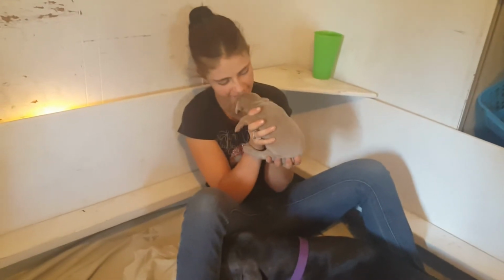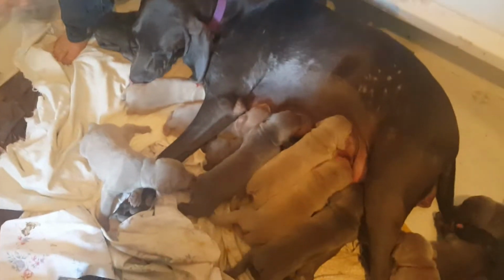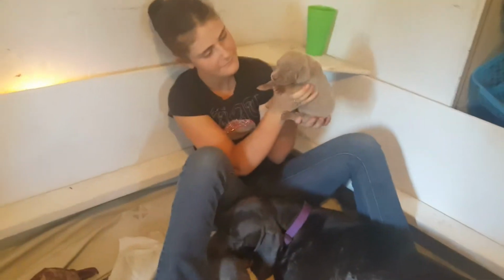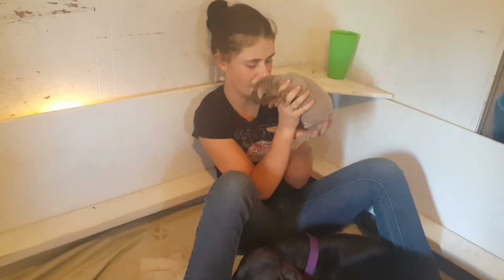Okay, next puppy is the orange collar. It's a silver boy. That is the moose man. He's the biggest boy. And that'd be him. And as you can see, he is a big, big boy. He doesn't have eyeballs yet. They are opening their eyes, but little moose man doesn't have eyeballs yet.